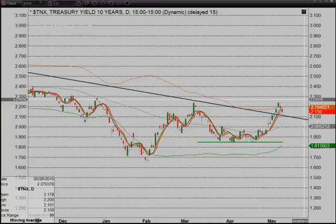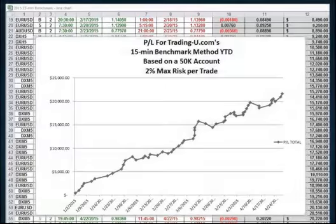Thank you so much. We'll leave you with a picture of our track record on our short-term benchmark. We prefer that short-term benchmark because it's a 15-minute signal, so it gives us a lot of signals. Obviously, the more signals you have, the larger sample size you have. So we prefer that. The bigger the sample size, the better in this business. That's for sure when it comes to a benchmark, when it comes to trading performance.